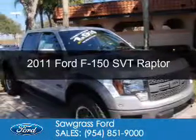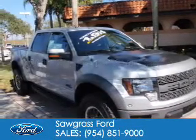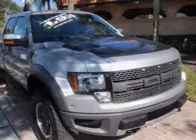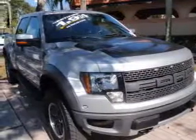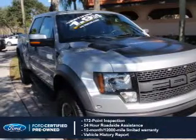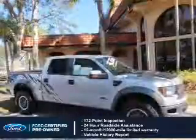This is a certified pre-owned 2011 Ford F-150. It's powered by four-wheel drive, a 6.2-liter, 8-cylinder engine, and a 6-speed automatic transmission. With Ford certified pre-owned vehicles, peace of mind comes standard.